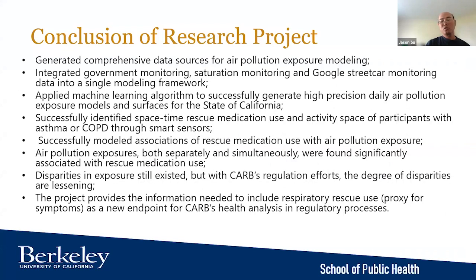So this is the conclusion of the research. We basically got tons of data sources for our air pollution exposure modeling. For this one, I think we used 32 terabytes of data to collect data sources and generate exposure surfaces. We also integrated government monitoring data, saturation monitoring data from our research, and Google Street View monitoring data. So we generated high-resolution pollution surfaces for those three pollutants throughout California for the study region, from 2012 to 2019.